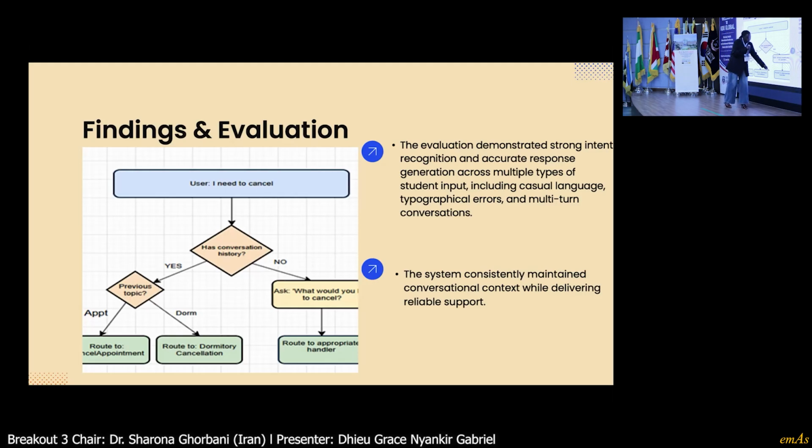Then it will route to that appropriate handler. But if there was a previous conversation, it will route to the previous conversation. Was it about appointment or dormitory cancellation? Then it will route appropriately to that. So that's the multi-time conversation.